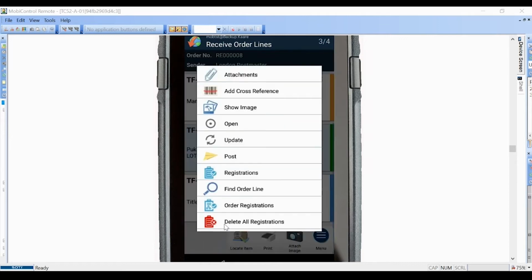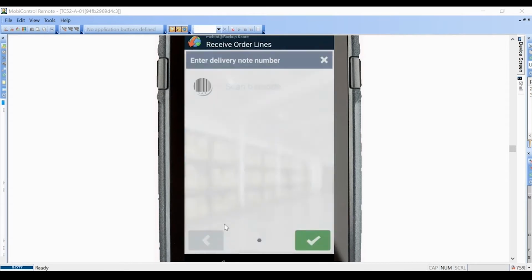If I want to go ahead and post what is received so far, I can do that using the menu in the right-hand corner. Press post and press OK. I can add additional information to an order if needed. In this case, it's a delivery note number, but it could be a signature or something else I want to add. That is definitely possible as well.